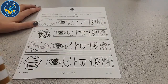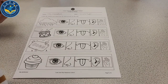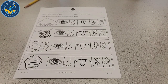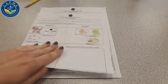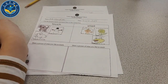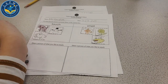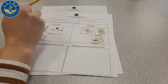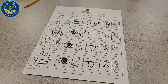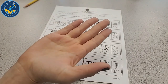All right, so color the senses you could use for each picture on the left. So when we see the pie, right? We see the pie. We want to smell the pie. What other sense do we want to use with the pie? Right, we want to taste it, right? That's two senses at the same time. So when we're looking at these pictures, let's think about if we can use one sense or two or more.